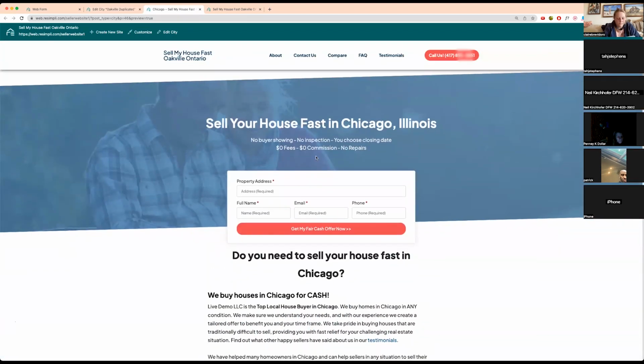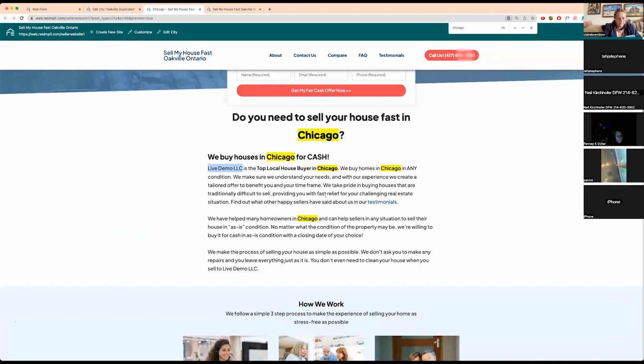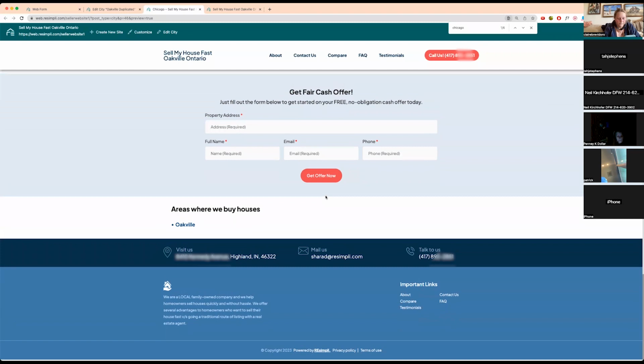And then everywhere it will automatically update wherever it said Oakville before, it will now say Chicago. So I'll put in those keywords so it's SEO optimized. But again, if you're trying to rank, if you have multiple people in Chicago, it's going to look exactly the same. So I highly recommend you go in and edit the text to make it more SEO optimized, more personalized. But I'll pull in the company name, the city name, everything will be fit in right here.